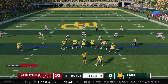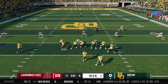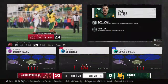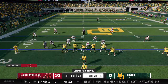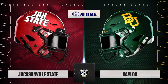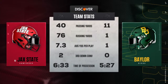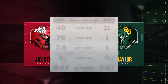Here comes the Baylor offense back onto the field. They'll run it from the gun. Just willed his way for a couple out to the 35. Time winding down in the quarter as they come to the line. Guys, Jacksonville State has the lead here as we've reached the end of the quarter. Really strong performance so far to be able to build a lead here in the first period as we look at the stats.